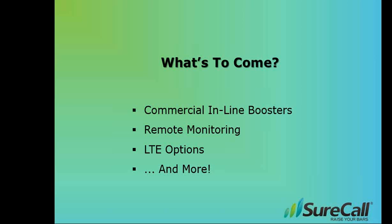Reoccurring revenue is a great thing, and for those of you that have been able to capitalize on it, I'm sure it's something that you enjoy. So we're really excited to be able to offer this remote monitoring device, and it just brings us one step closer to being a very viable DAS alternative.